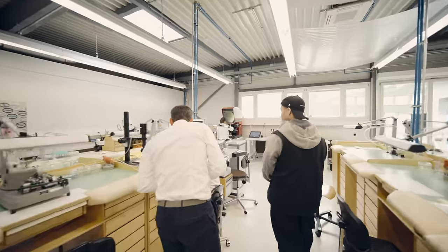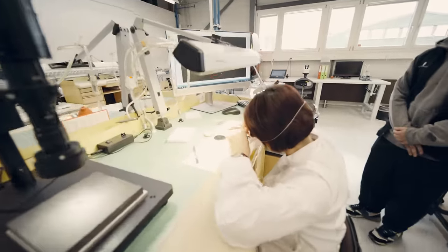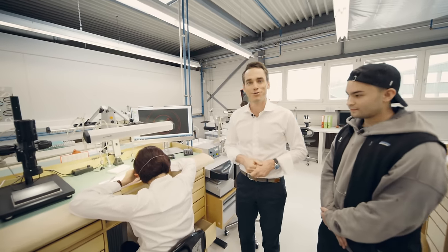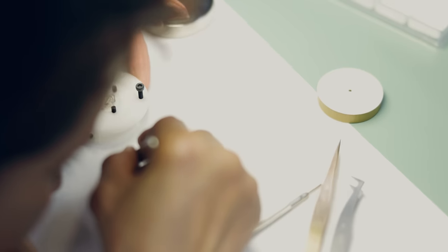Oh, now we're making a... that's something also very nice to watch, but... The lady now is assembling the cylindrical tourbillon. Amazing. So they're putting the bridge or the cage on the escapement.